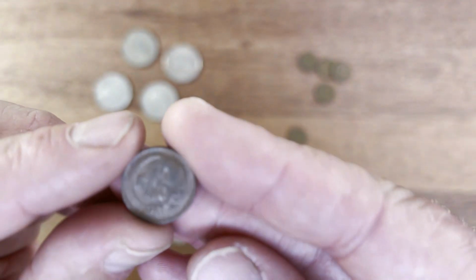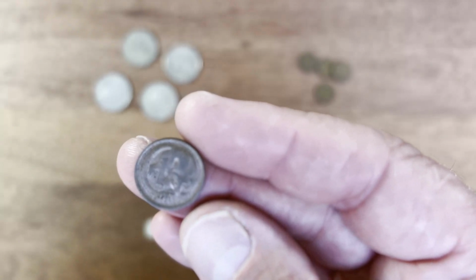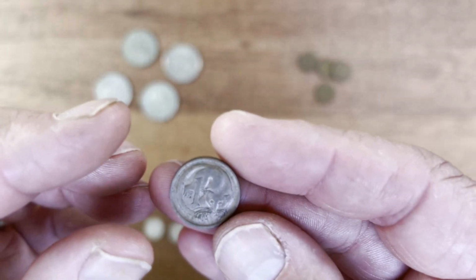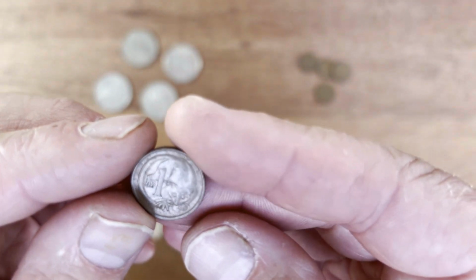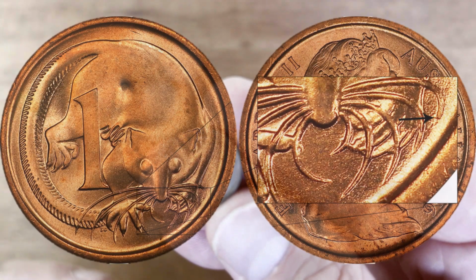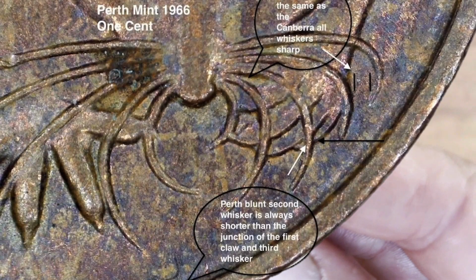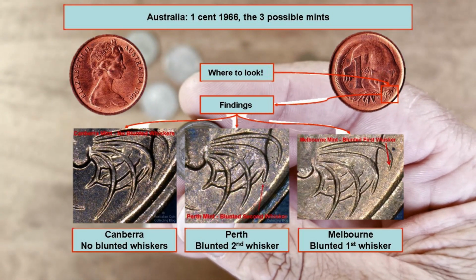This is a feathertail glider. Definitely a very unique and old Australian coin. On the very right-hand side, on the whiskers, you're looking for whiskers of different lengths. What that is, is actually a mint mark. For the Melbourne one, the first whisker is slightly short. I'll show you some images on the screen. If the second whisker is a little bit short, that's from the Perth Mint. A lot fewer of these were minted, so definitely something to look out for.